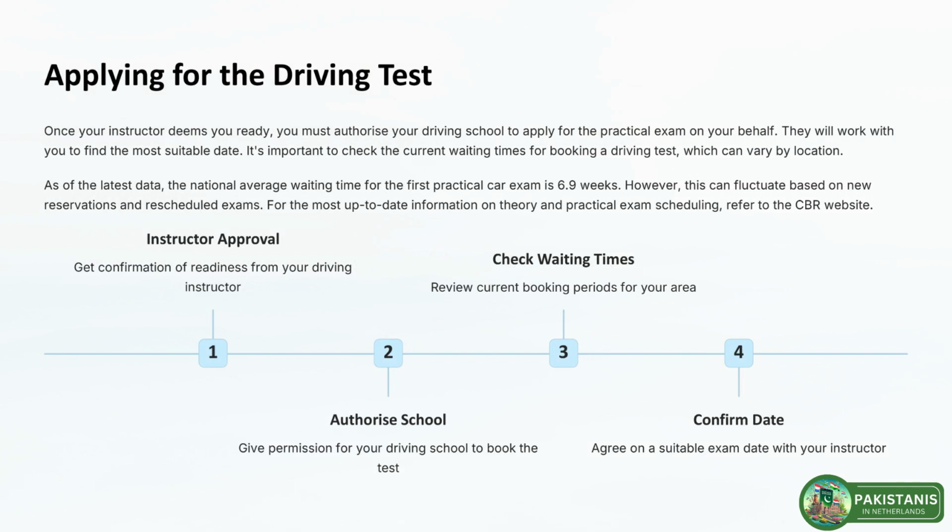Now that you're ready to take the practical driving test, let's go over the steps for scheduling it. This process might seem a bit detailed, but I'll break it down for you so it's easy to follow. Authorize your driving school. The first step is to authorize your driving school to book the test on your behalf. You'll need to do this on the CBR website, using your DigiD. This authorization links your account to the driving school, allowing them to schedule the test for you. It's a simple step, but an essential one to get things moving.